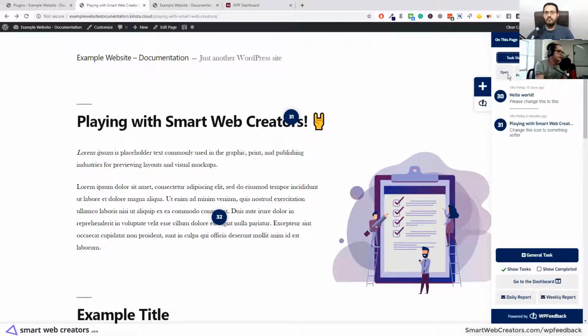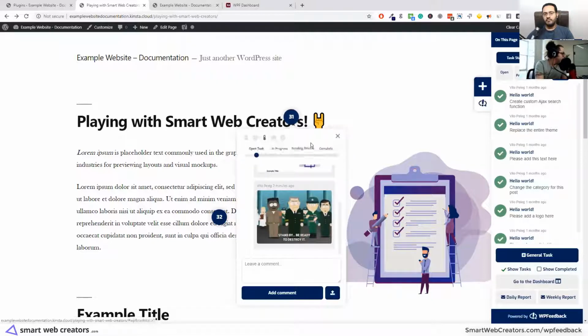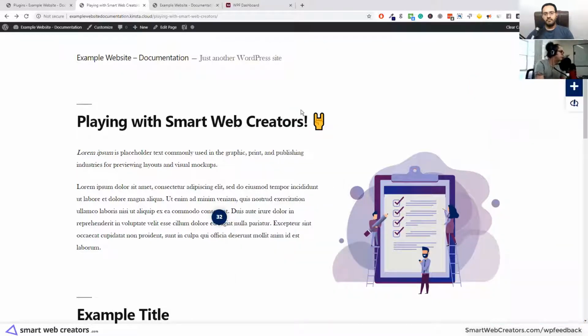Well, you can also filter based on task status. So if you want to see some completed tasks, let's go to complete. And now you can see everything that has this green check. On this page, we don't have anything complete. So let's complete this one. And I'm just going to refresh so you can see that it disappeared now.